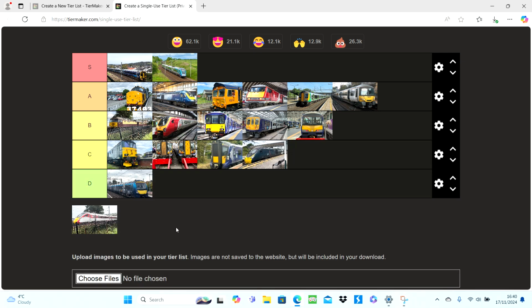Finally, we've got the LNER Azuma, the Class 800-801. I'm just going to add in the 802 because I accidentally forgot to put that in. So the 802 for TransPennine Express is coming under this. I have mixed feelings about the 802 and 801 and 800. For the LNER, the 800s and 801s, I'm not sure if I'm a fan of them. They're okay, but they also replaced the 91s and the 43s.